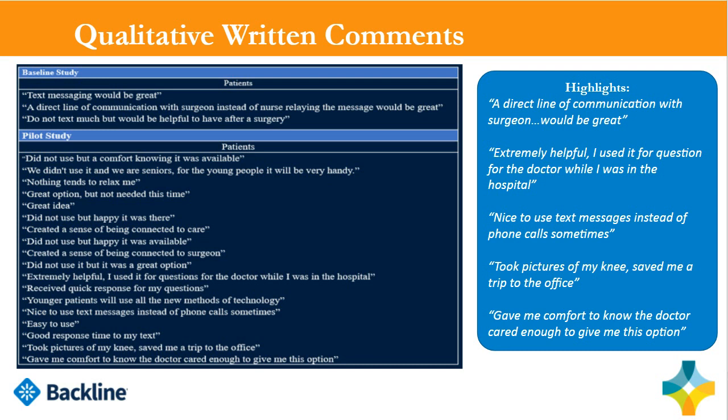I took pictures of my knee. It saved me a trip to the office. It gave me comfort to know that doctor cared enough to give me these options. And there's other, did not use it, but was happy it was available, created a sense of being connected to care. Great option, but not needed this time. Great idea. So we definitely got a lot of positive responses from our patients.